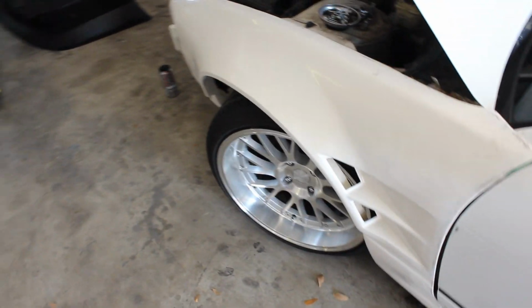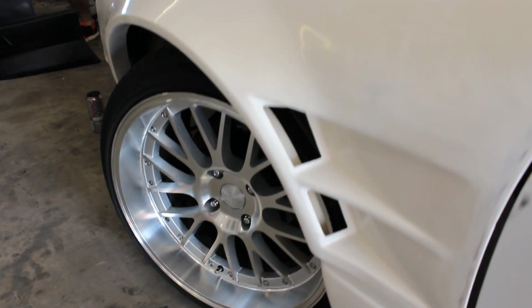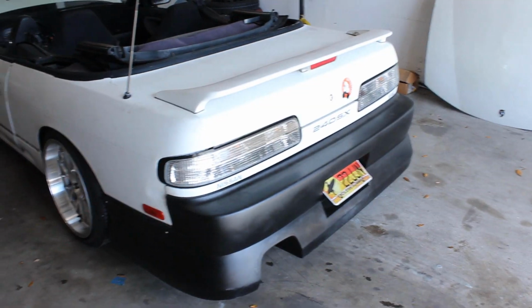This is actually his girlfriend's car, which is cool. He's got a 370Z. That's pretty badass. As you can see, these fenders are very wide. These are not the wheels we're going to be running. The rear fenders are back there somewhere. I'm sure you can see them. So basically, you guys are going to be with us today as I chop open this S13 and get it nice and wide. Stay tuned.